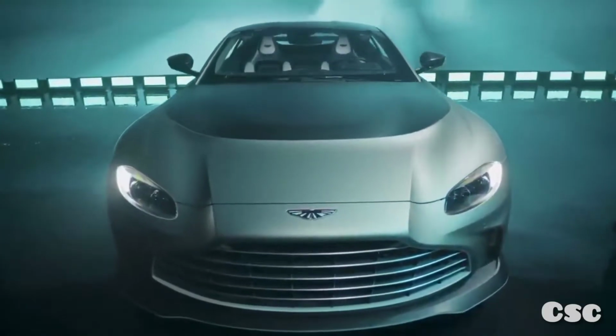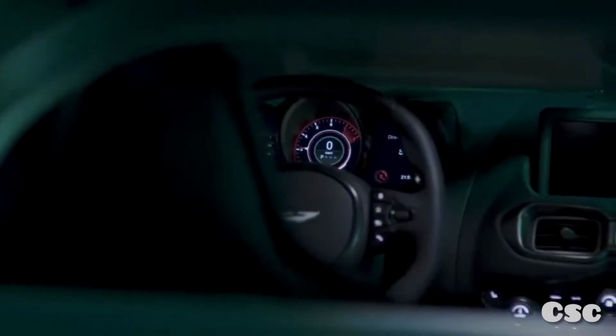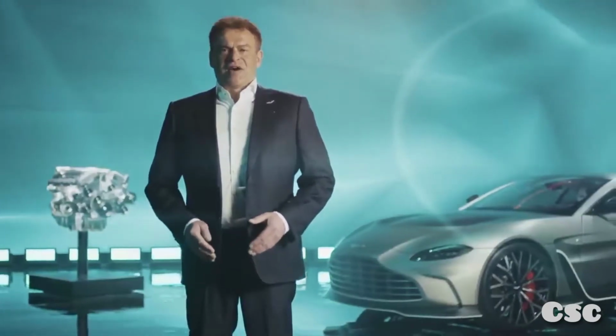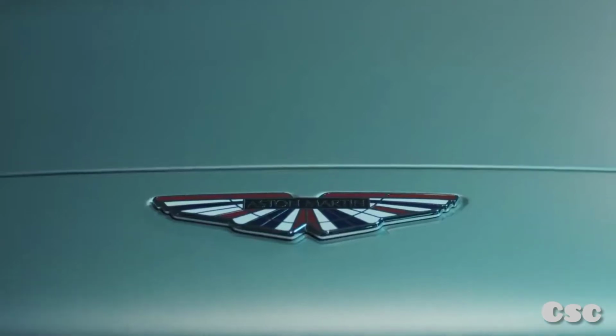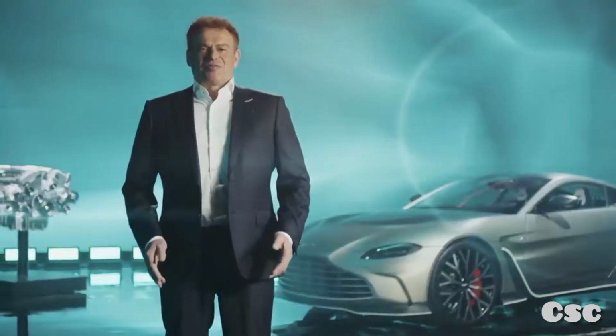But this is more than just power, speed, and an incredible sound. We've radically engineered V12 Vantage to make this an extremely potent driver's car, as is the way with every Aston Martin. We've made substantial dynamic improvements.